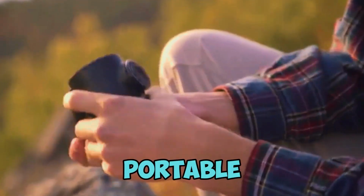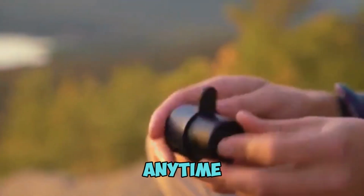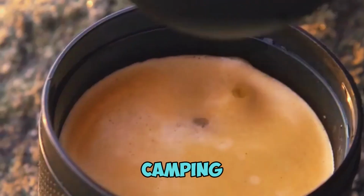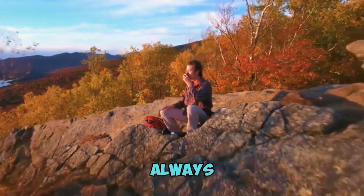Portable Coffee Maker. A portable coffee maker is your perfect travel companion, brewing fresh coffee anytime, anywhere. Compact and easy to use, it allows you to enjoy your favorite brew on the go, whether you're camping, at the office, or in a hotel. Convenience and quality coffee are now always within reach.